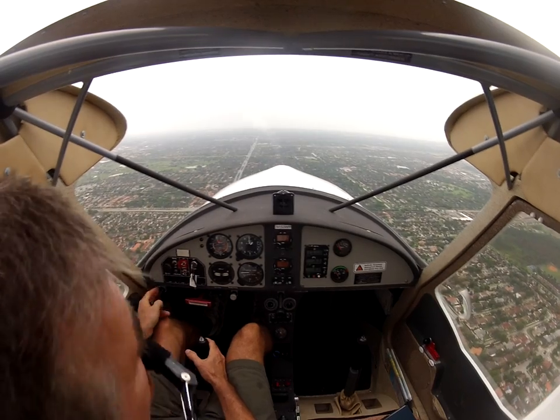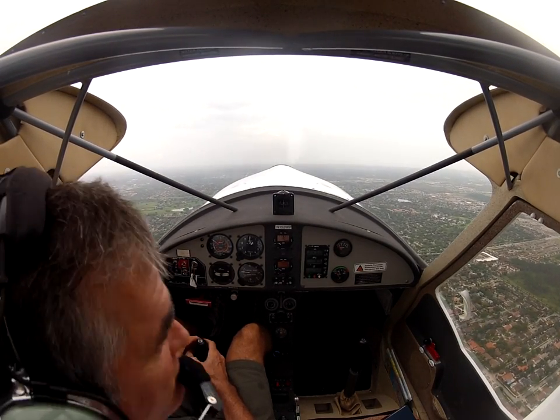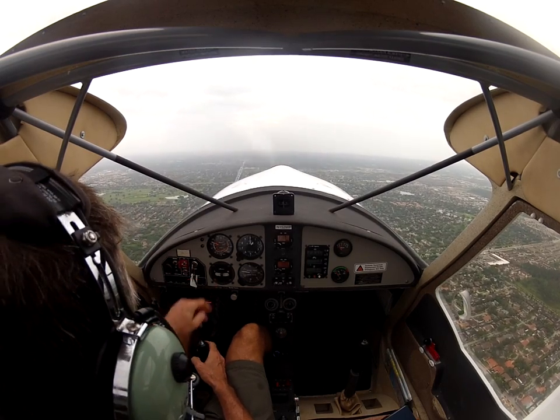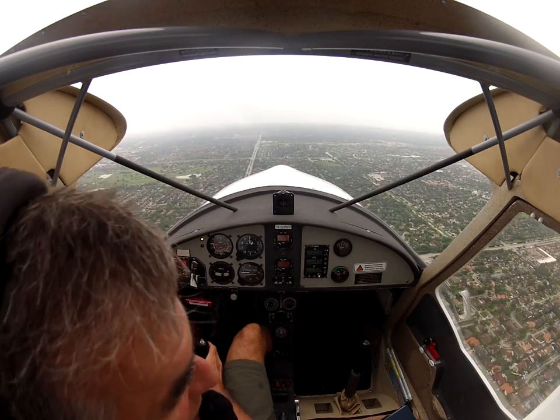Okay, we're opposite the numbers. Throttle back, pitch up to slow down. We'll get it into the white, which is our flap extended range on the airspeed indicator. Put in 1 notch of flaps. We'll trim for glide at 54, which is our best glide speed again.